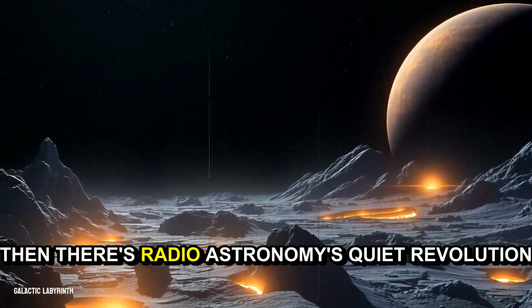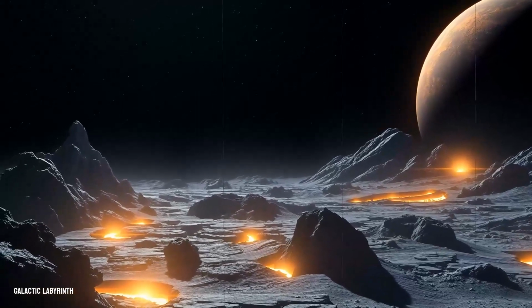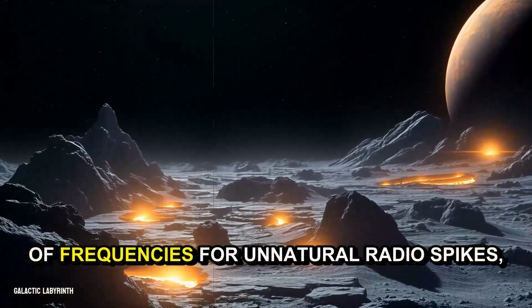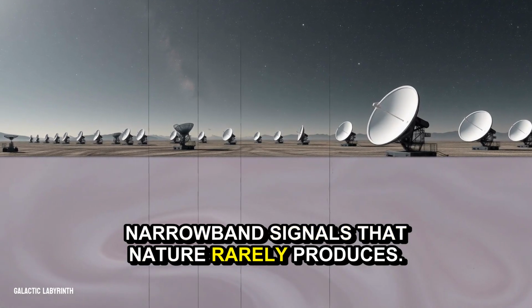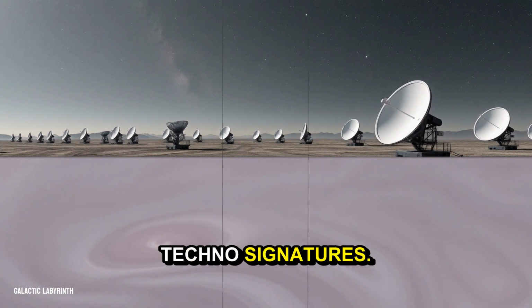Then there's radio astronomy's quiet revolution in the search for intelligence. The SETI Allen Telescope Array scans millions of frequencies for unnatural radio spikes, narrowband signals that nature rarely produces. But the real game changer is technosignatures.